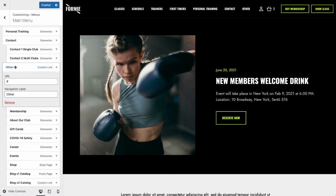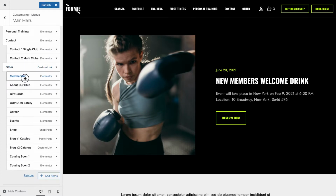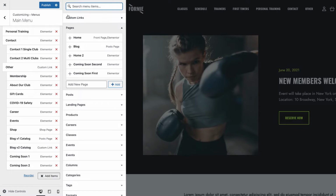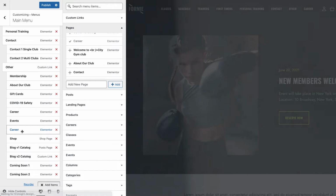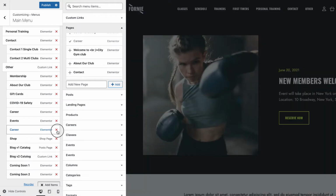And you can also remove menu items by expanding the menu item and clicking on the remove action right here. You can add items by clicking on the add items button. Here you'll see an additional side panel. You can choose from the existing pages. Simply click on the page you want to add. It will appear in the list, and then you can change the position of the page. You can remove it by clicking on the remove icon.